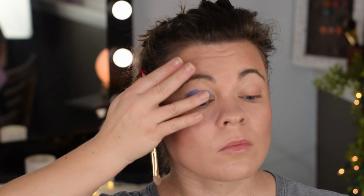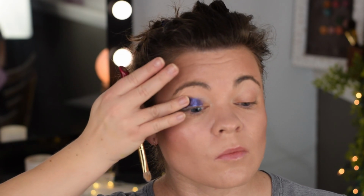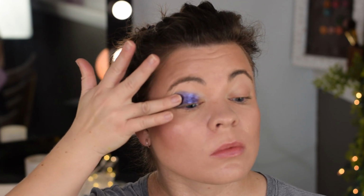It lacks a little bit in opacity, and also the formula's pretty crumbly. Even though the flakes aren't big, it still really crumbles. I get a lot of fallout. I'm not sure. I'm really torn on this one, folks.